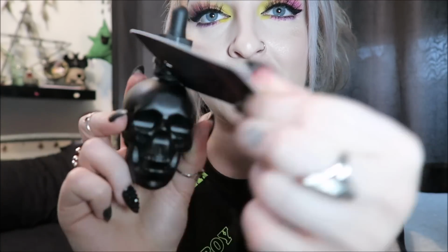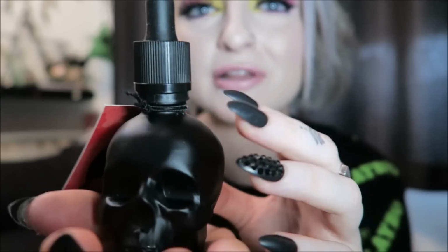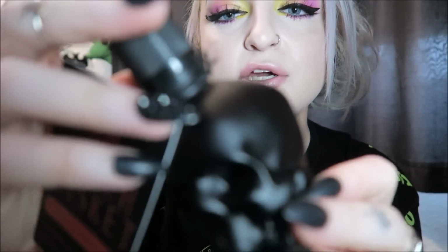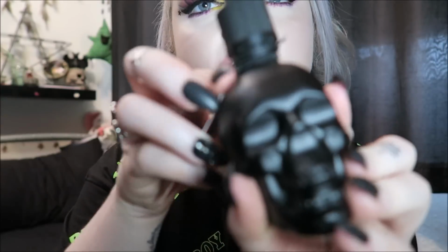Next, we have something that kind of links to that a little bit and is also very cute. And that is this. Now, this is a skull potion bottle. The quintessential way to store your magical oils, potions, brews, infusions, and elixirs. And it's just like a black glass, like this is really heavy actually, a glass bottle. It's quite big. Doesn't say how much it holds though. Maybe, does this say? No, doesn't say how much you can fit in it.